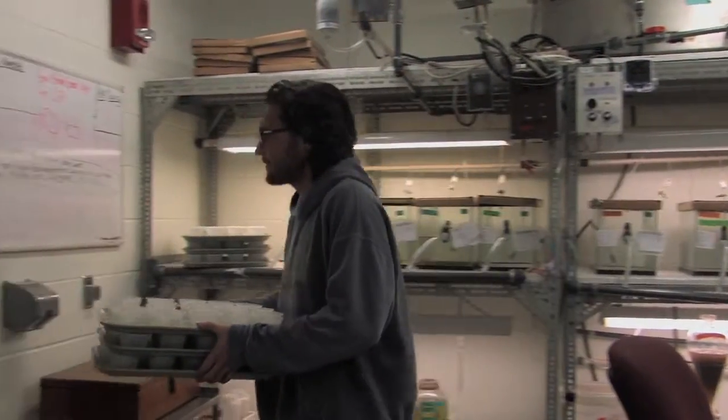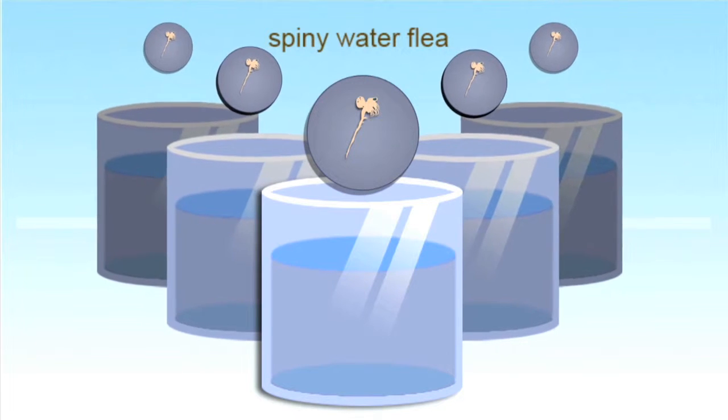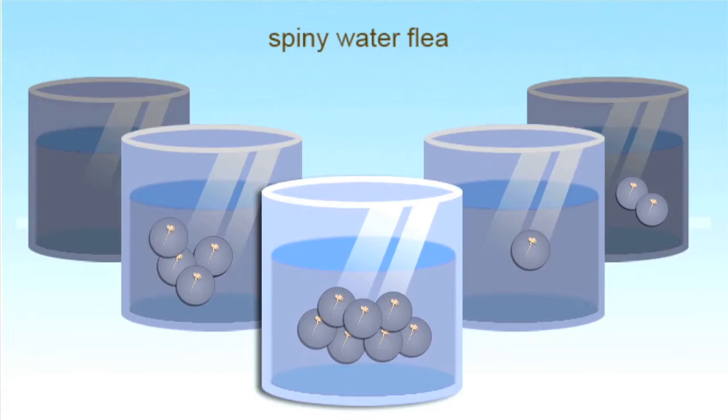The risk release experiment is a very simple experiment. Essentially what we do is we take a lake and move it indoors into a controlled environment. And then we bring in an experimental invader. We add those invaders at different concentrations. And then we watch them for a period of 8 weeks, and we take a look at their growth and survivorship. So we selected an asexual producer, the spiny water flea.